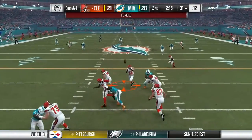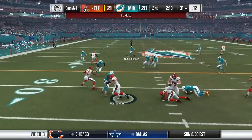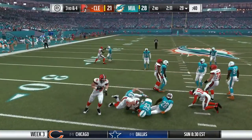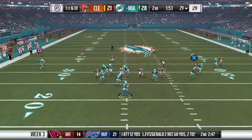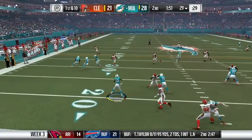3rd and 4 now for RG3. He's going to step out of the pocket. He's going to be hit as he throws. It's caught by Montgomery, but he's going to be taken down. That's a sack, fumble, picked up, no 1st down. Miami Dolphins ball. 1st and 10, though, trying to make something happen here, up by 7 before the half.